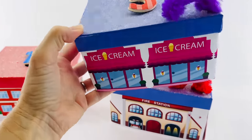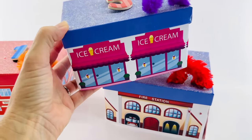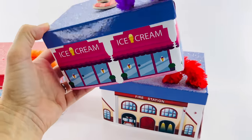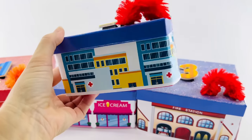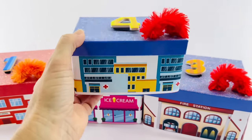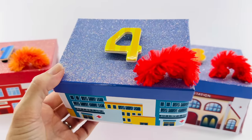It's an ice cream shop. An ice cream shop is where they sell ice cream and we can get delicious flavors like chocolate and vanilla and rainbow sprinkles. It's a hospital. A hospital is where people go when they're sick, and the doctors and nurses help them feel better.